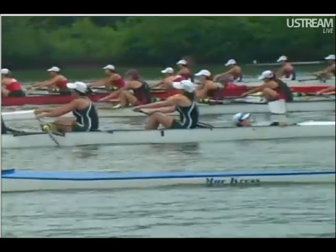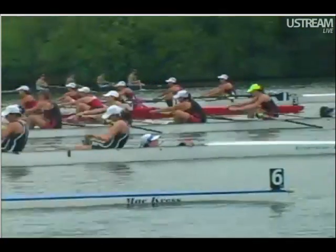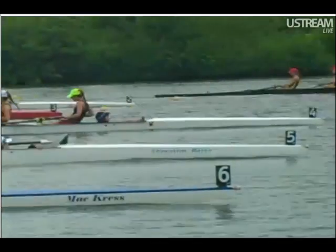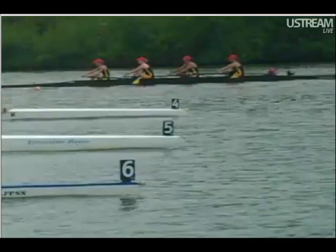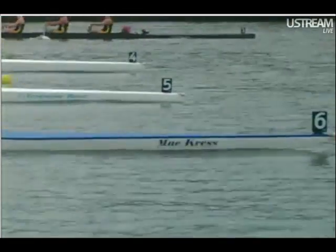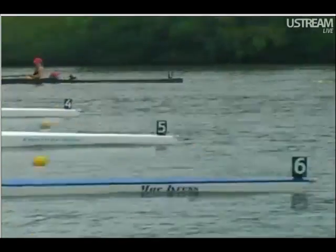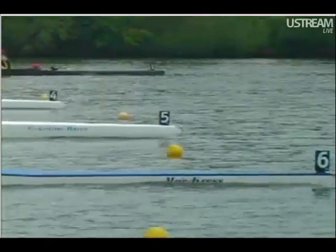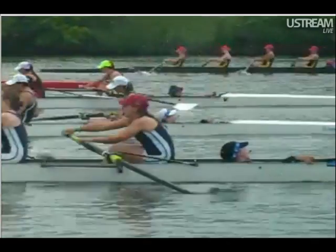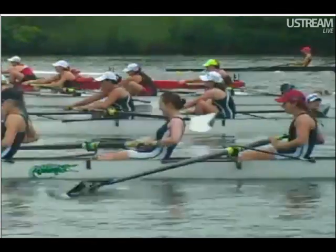3 boats straight across, fighting for second place. First place still being held by St. Andrew in lane 1, but look at this fight for second. The bows bobbing back and forth, 4, 5, and 6. You see the numbers moving with each stroke, trying to be there, trying to catch up. Approaching 1,500 meters. This is when the sprint begins.